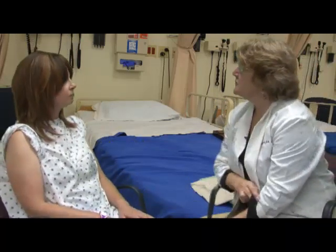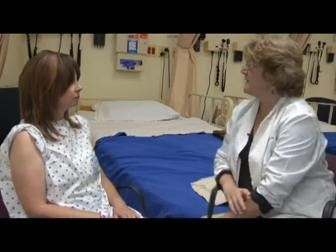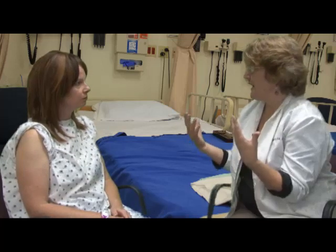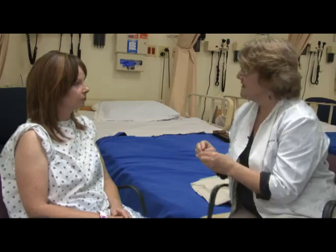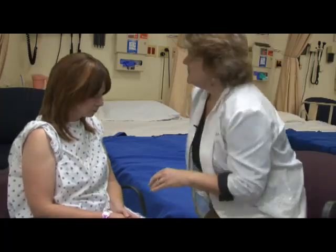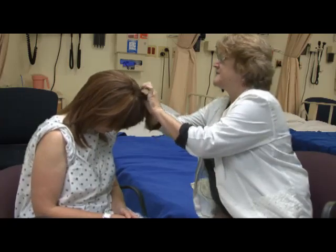Now what I'd like to do is examine your hair. So what I'm looking for with hair is to see if you have any hair. I'm also looking to see if you have any lesions on your scalp or any bumps on your scalp. So to do that, I'm going to have you lean forward. Usually I would be standing up, but during this taping I'm sitting down.